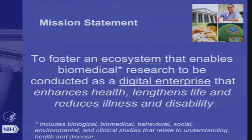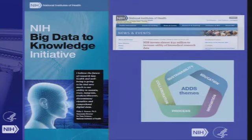We see this as a digital enterprise, and the part in italics is taken from the NIH mission statement itself. So what we're doing is extending that initial mission with the advent of the digital possibilities that exist. How are we taking advantage of that? If you're in this business or even thinking of getting in this business, what can it mean to you? What are the opportunities? That's something I'm going to describe in general terms.